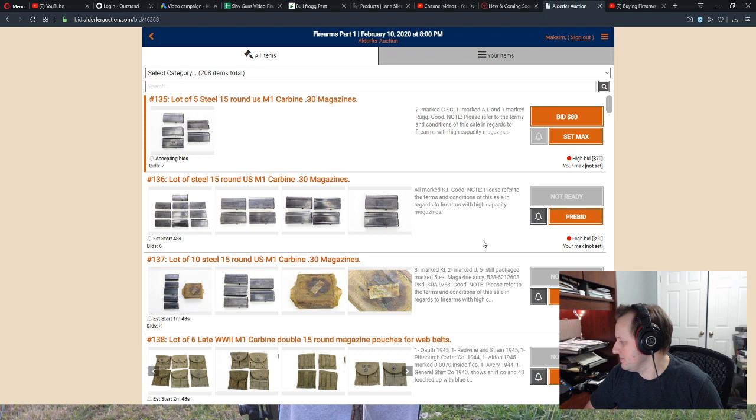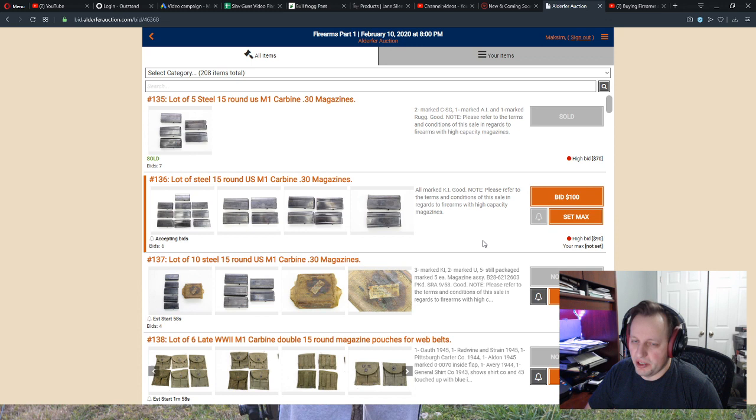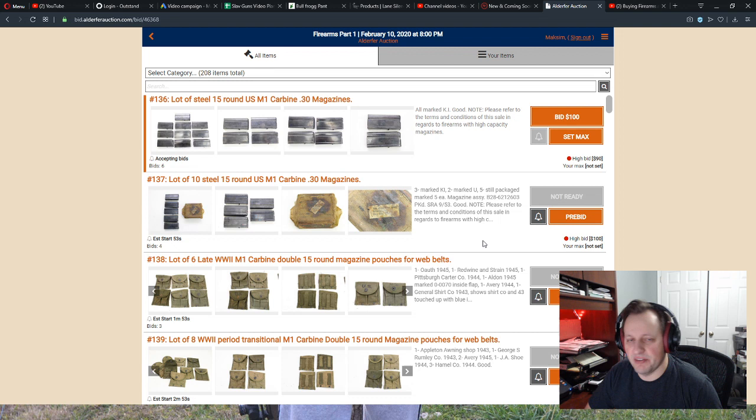So the thing with lightweight guns, if you need it for hunting, yes, go with a lightweight gun. But if you don't need to move around with it, just get as heavy a gun as you can get. The reason is it's going to soak up a lot more of the recoil.